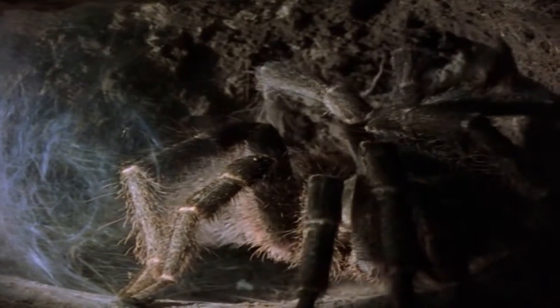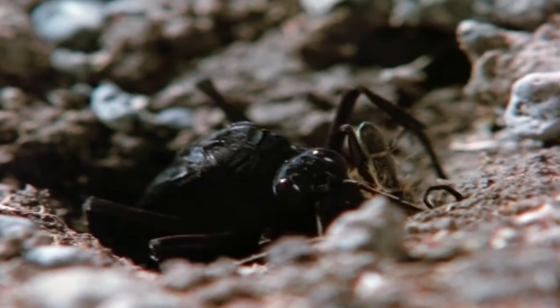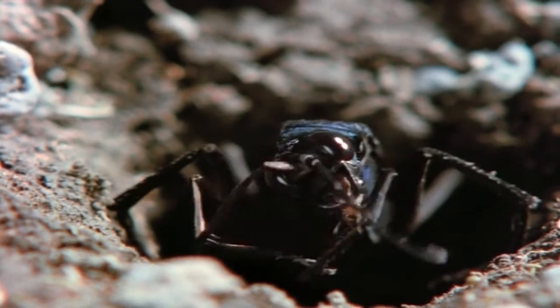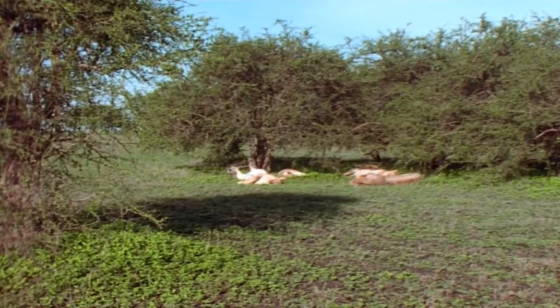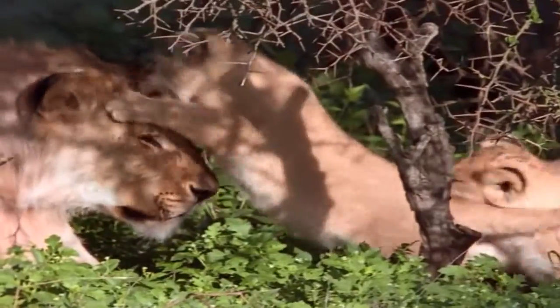But so determined is the wasp. Once underground, she will lay a single egg. When it hatches, her grub will have food. Emerging a year later, it will take to the trees as a wasp. Toward the end of the wet season, healthy offspring fill the woodland.